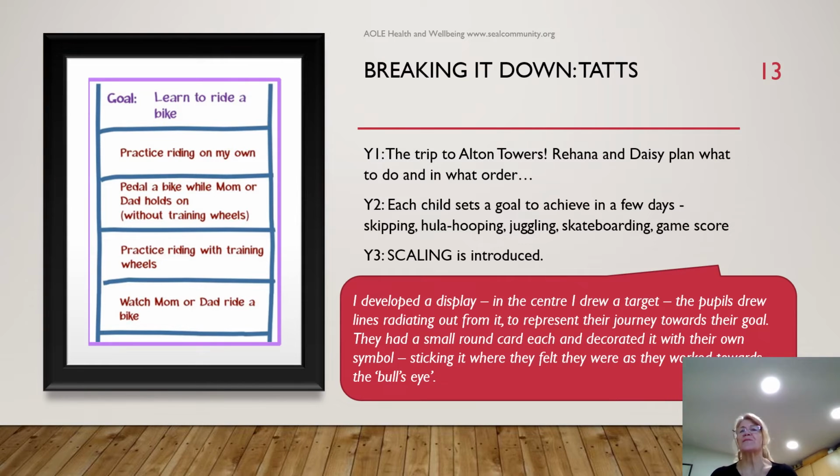So in Year 1, there's a lovely activity with Rihanna and Daisy, who have to organise a trip to Alton Towers and discuss with other children what they've got to do and in what order. And then Year 2, we've talked a little bit about every child setting themselves a goal based on something they can already do and breaking it down into different targets. And then ladders, tools like ladders and scaling, are introduced.